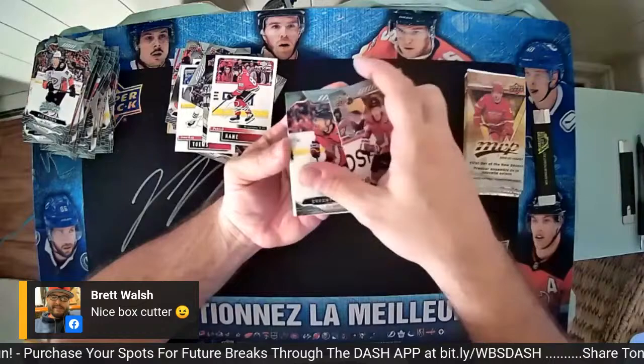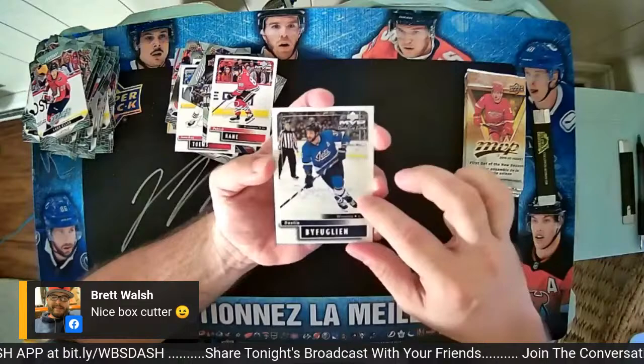Dustin Byfuglien, another one of those MVP edition cards. Winnipeg Jets. Nice insert card there.